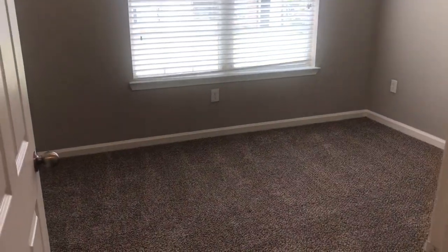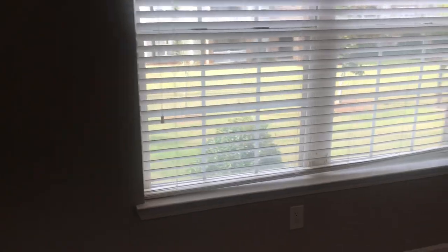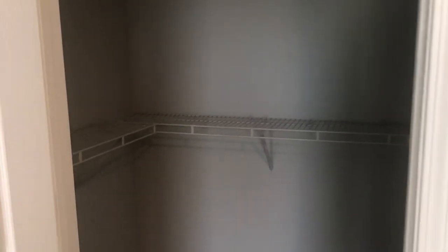And this is the guest room. It's 12 by 10. Can still accommodate a queen size bed. Very nice. And you have a walk-in closet here too. Shelving and hanging racks for your convenience.